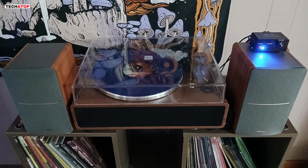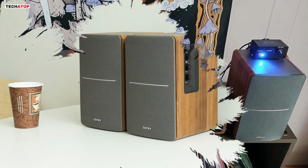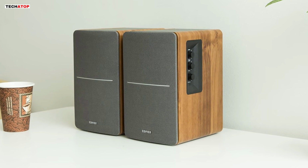The wooden enclosure gives them a warm look, and the side panel controls let you adjust bass and treble quickly. You can also use the small remote to change volume from across the room. Sound quality is where they really shine.